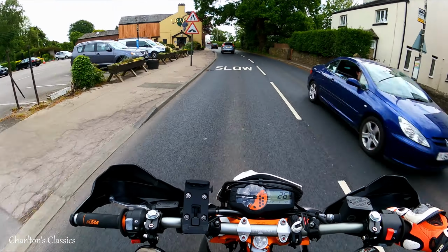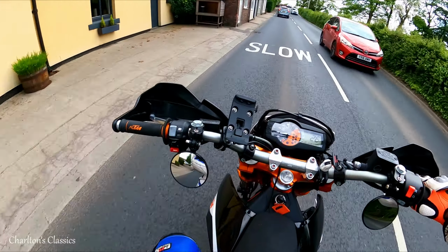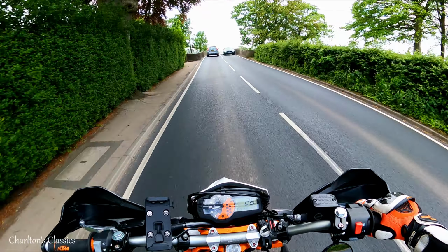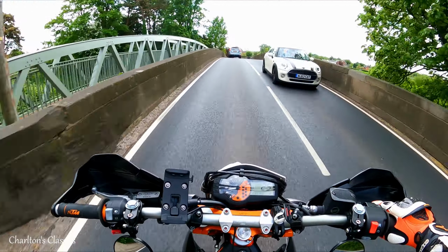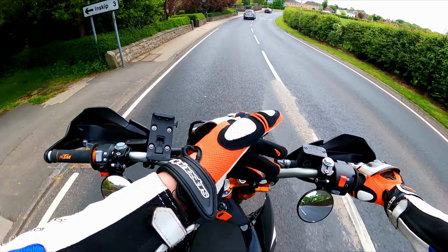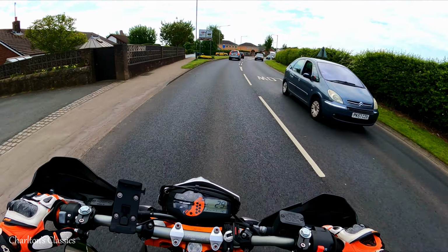The gearing of the bike is not great for riding around on the roads. You can't get in 6th unless you're doing 60, 5th at 50, so that's as much of a gear indicator as you need rather than the one on the dash. It doesn't really like 30 miles an hour.